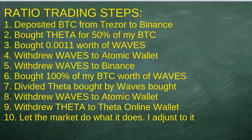Let me just redo the math again. No, it's even less than that because Bitcoin was 111. So yeah, it was supposed to say 2.5 even. It wasn't much. Anyway, I took that and sent it to Binance because I want to start trading, just add another coins together. And it was definitely going to be with Theta. I knew that. So once it came in, I bought 50% worth of Theta. It's just now what I'm going to cross Theta with.